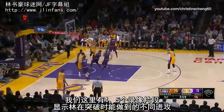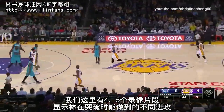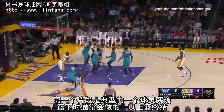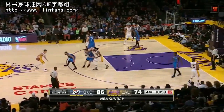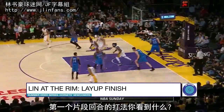So we have 4 or 5 plays here to take a look at. Seth, again, just a selection of plays that show off the different things that Lin can do when he drives the basketball. I believe this first play is showing what one normally does. I would take a guess what one normally does when they drive towards the basket, and that's finish on a layup. So let's take a look at that first play. So what do you see in this first play, Seth?